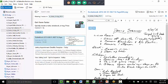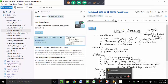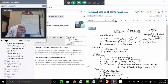How did it go from the book to Evernote? That's what I just showed you. It scans it. So let me show you again. You had to use your phone though, right? Yeah, I can use my phone. I can use my iPad. Hang on, let me. You took a scan of that, right? There's a scanning icon or whatever.